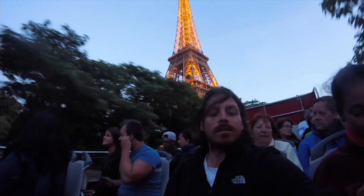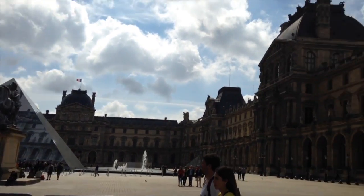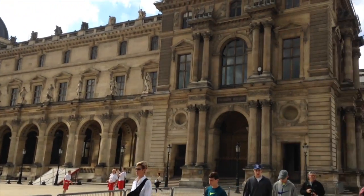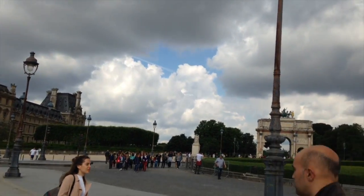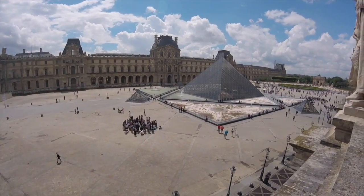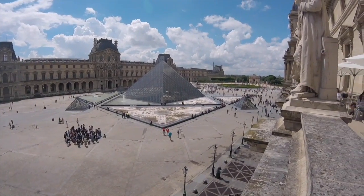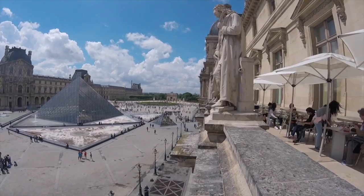Anyways, we went to this place called the Louvre. It's the biggest museum in the world. Check this out. Each one of these hallways is over half a mile long. It took us forever to get to the museum. That pyramid thing you see in the middle is actually the entrance. And you got to go in through there and go underground to get into the museum. See, look at me. That's me on the inside of the pyramid.